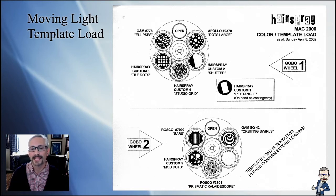So this is the lighting designer saying, in all of the lighting fixtures we're renting, we want to make sure these gobos are in these positions, so that when we go to program the lights for the show, I know how to find the templates that I want. This is actually for Hairspray, the Broadway production of Hairspray.